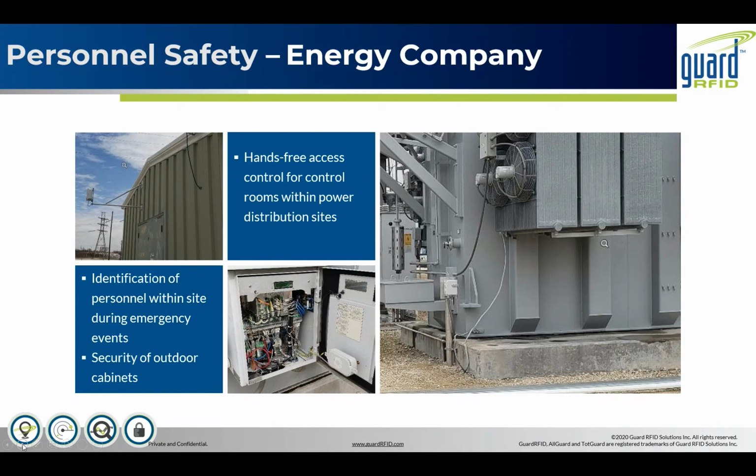They also wanted to secure the outdoor cabinets that they have and make sure that those didn't get left unlocked. So you'll see in that picture in the middle, there's a small device on the door of the cabinet. So when the cabinet door opens, it registers that it's open and it will sound and trigger an alarm if the cabinet door is not closed again once the person leaves the vicinity.